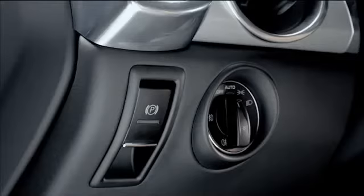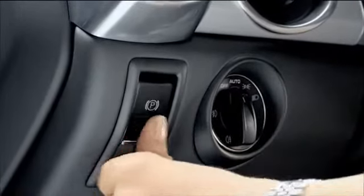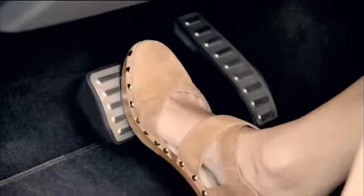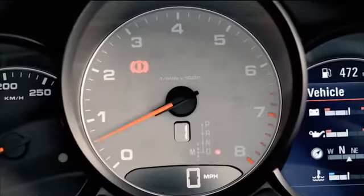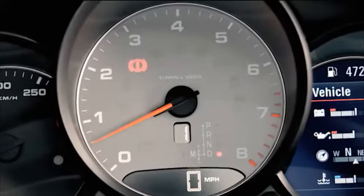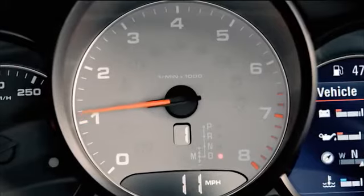The electric parking brake secures the car when stationary. It is switched on by pressing the switch marked P. To release it, simply depress the foot brake and pull on the switch. The electric parking brake also identifies the wish to drive away automatically and switches itself off, provided the driver's door is closed and the seat belt is on.